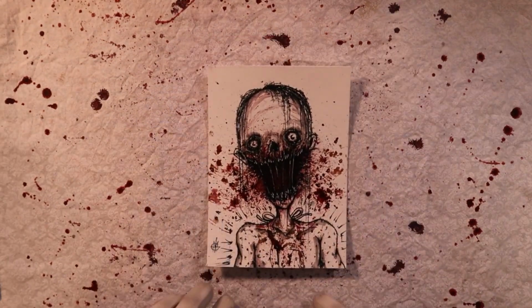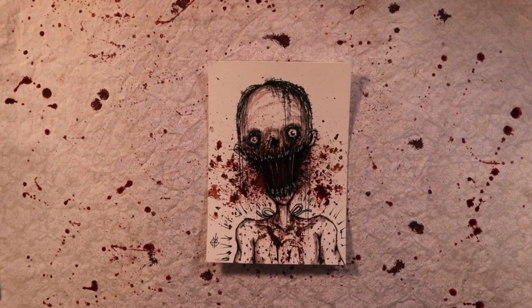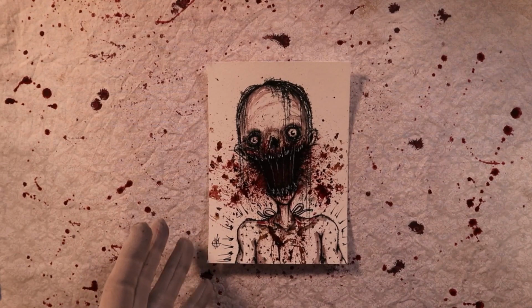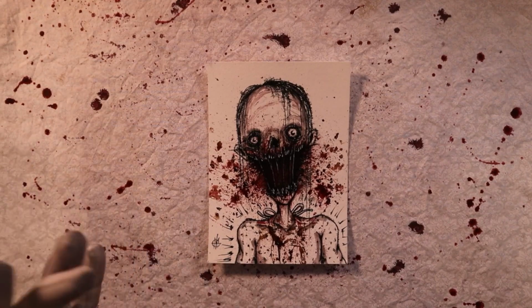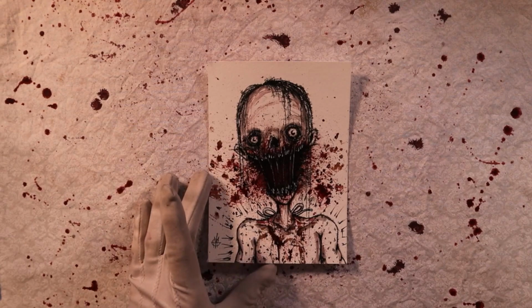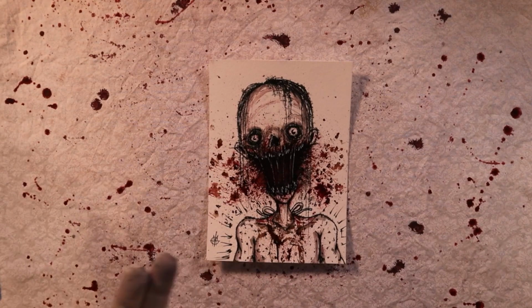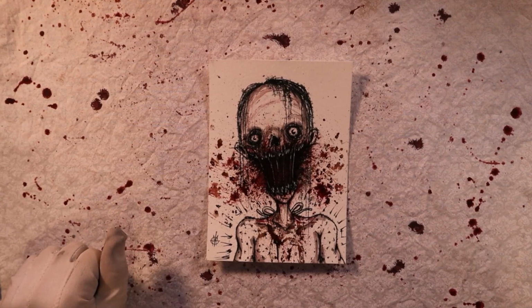This one is called Birth of a Nightmare. When you can't sleep because of nightmares, so you try and stay up as long as you can. But that only works for so long before you finally fall asleep and don't realize you're asleep, and then your nightmares come and get you. And that's your face when you realize it.